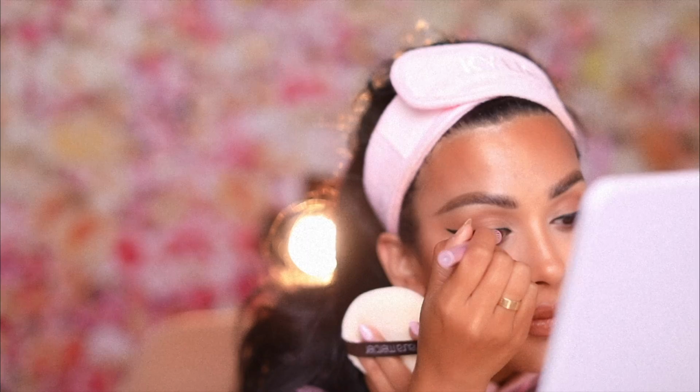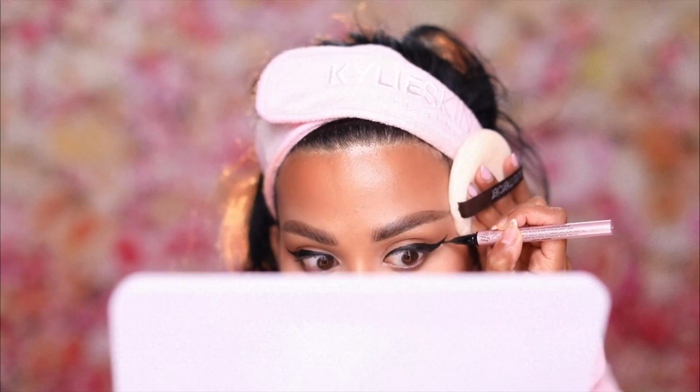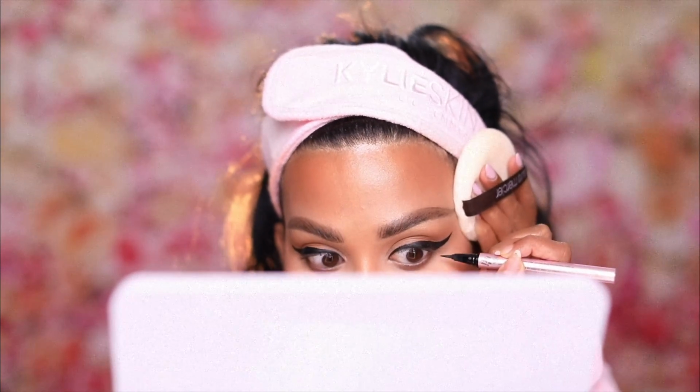There you go. That looks pretty good. This one's better than this one. Yeah, this one's longer and it's a better angle, but let's see if we can make this one match. Oh my god, yeah, this is what I was, okay, wait, let me stop talking. Nice! They're a little different, but here's my big advice with winged liner.